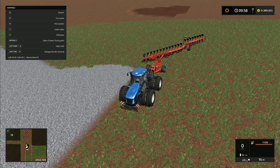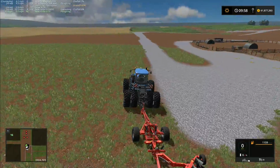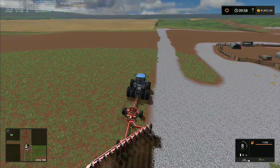How do you do that? It doesn't actually give us an option. I'm hoping that I have just engaged allow create fields. If we haven't, oh yeah, it has worked. It just didn't show the option on the screen. So I'm going to come up along the edge of this road.